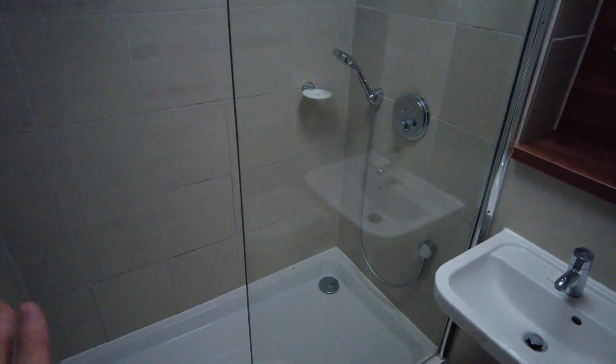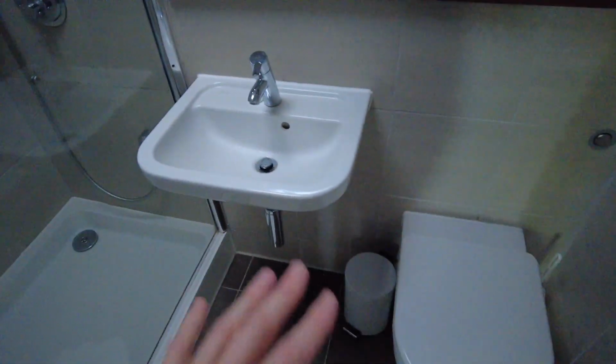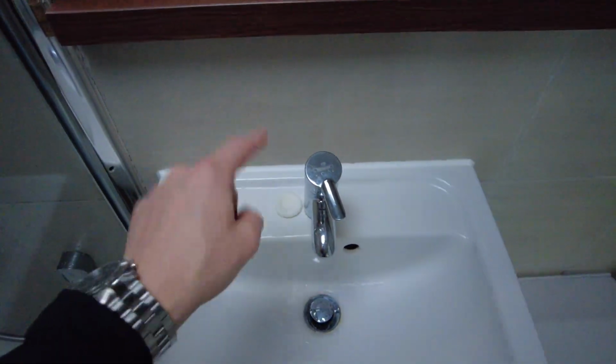This bathroom has a shower in it, so you get a rain head and a standard shower unit as well. And then you've got your toilet and your sink, bins in each one, and you do get toilet roll, so that's good. But you only get that one soap, so luckily I had another soap. So just think about that.